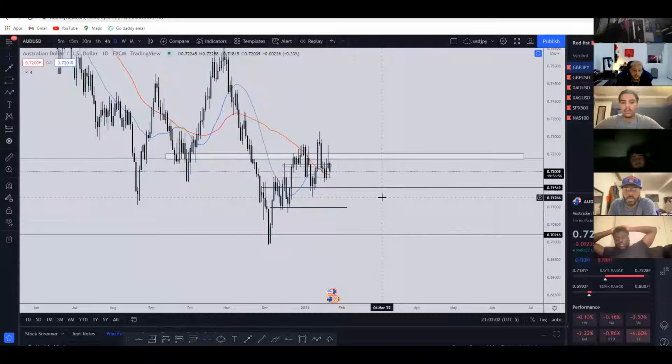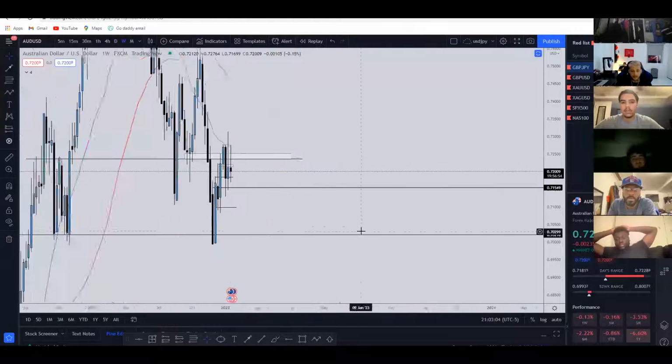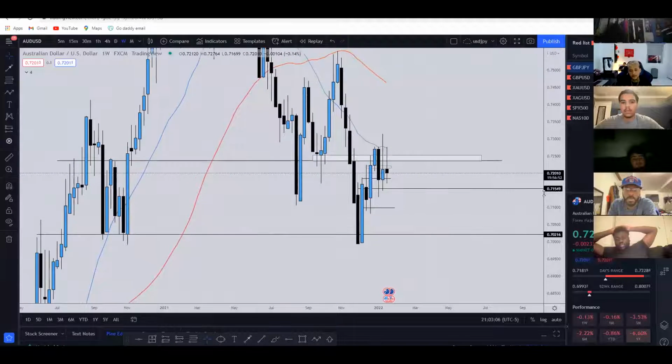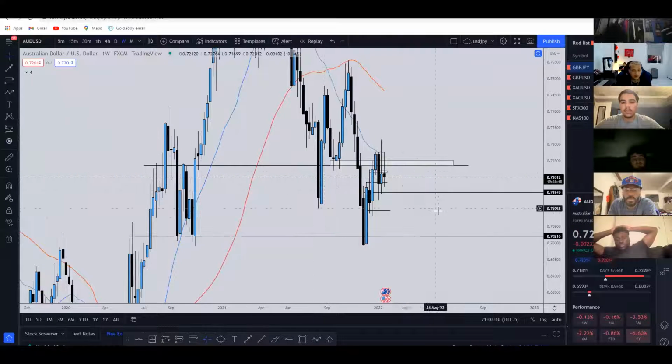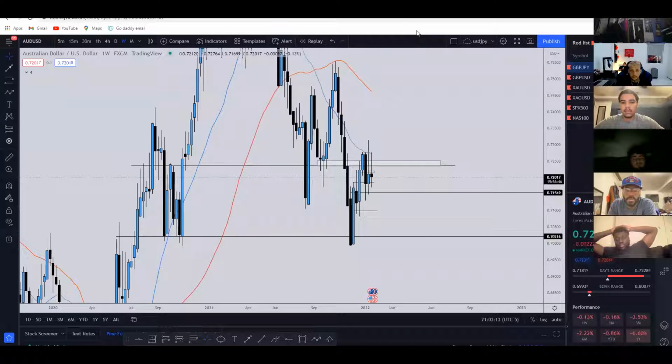So this isn't necessarily a pair that I have ever traded in my life, but you always want to start off on the weekly time frame and then work your way down from there. So when it comes down to AU on the weekly time frame, again, we can identify that this is resistance, this is support, and we draw a line right through it so we can identify that area.